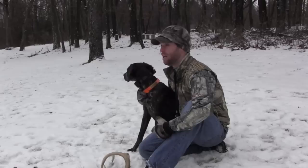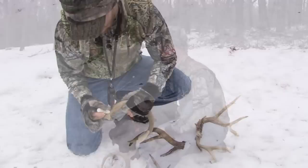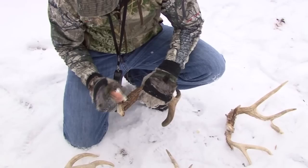There is a product called Rack Wax that I did use, and it's a scent product that you can put on the horns, place the sheds out, and it helps your dog find the sheds. So if they're used sheds or dummy sheds, it'll make them more lifelike.